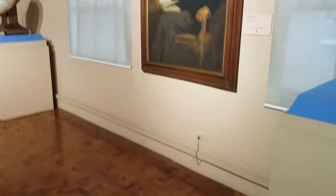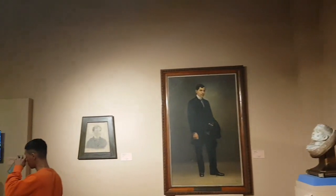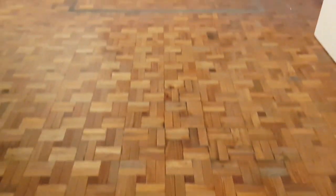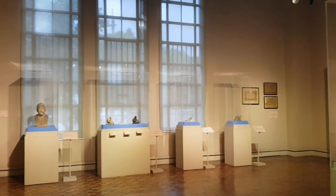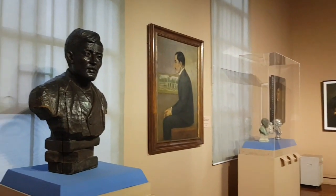Gallery 5 is the gallery to honor the Philippine national hero, Dr. Jose Rizal. Executed in 1896 by the Spanish Army, Dr. Jose Rizal was a nationalist, novelist, poet, artist, ophthalmologist, journalist, and revolutionary. Author of Noli Me Tangere and El Filibusterismo, he is widely considered one of the Philippines' greatest heroes.